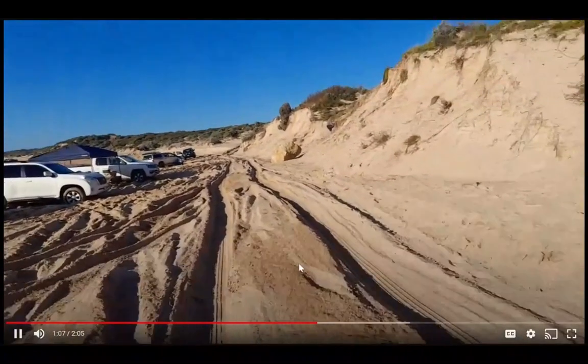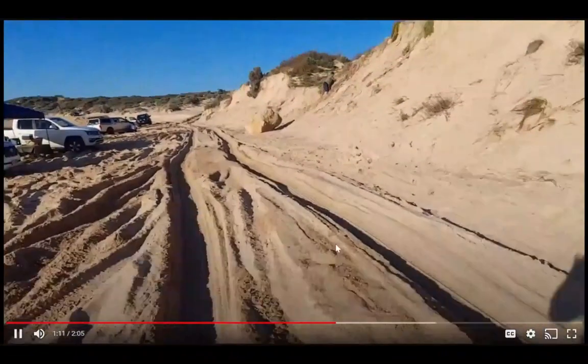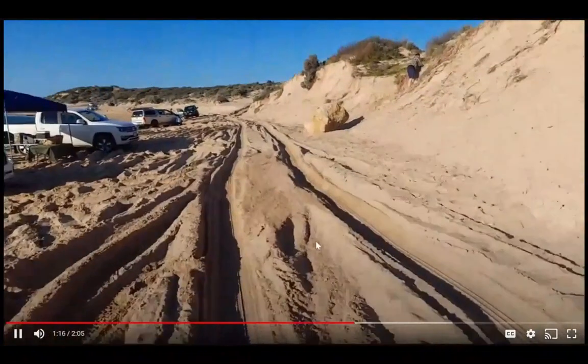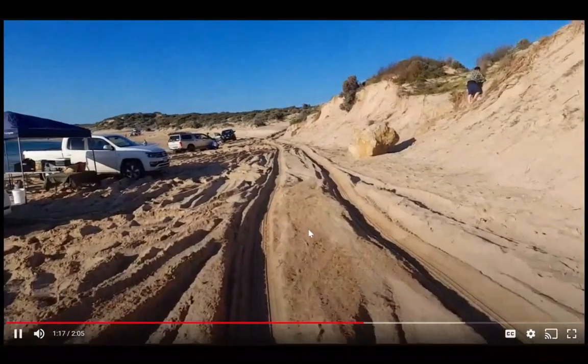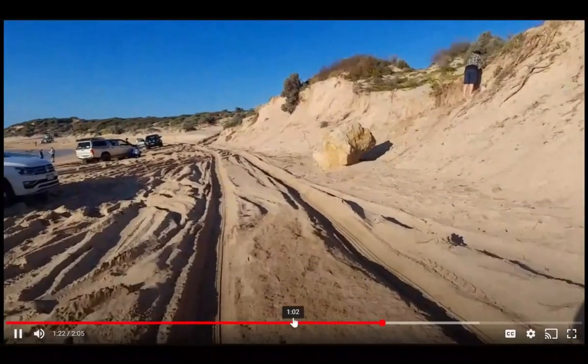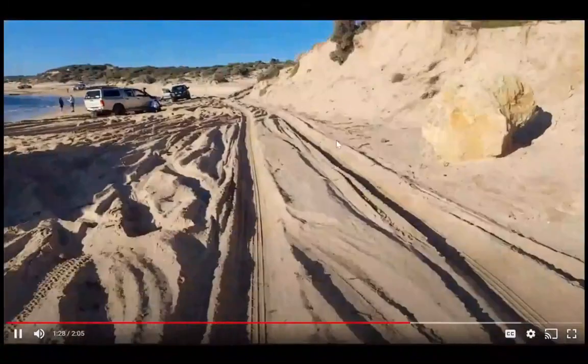You can see here this sand often is either spray back from people churning through here at a bit of speed, or if they're bottoming out, so low cars, all-wheel drives will often just skim along this and flatten this out, but this is churning up from people whipping through here at high speed.